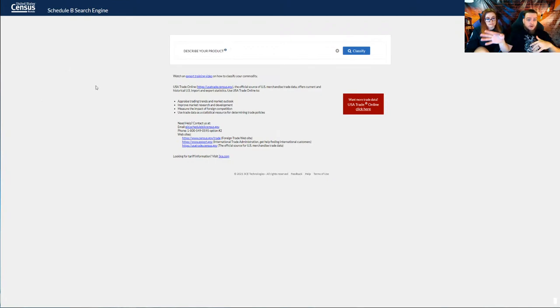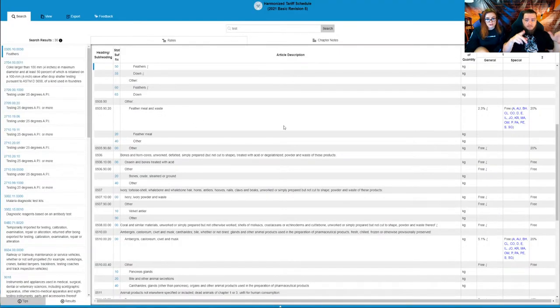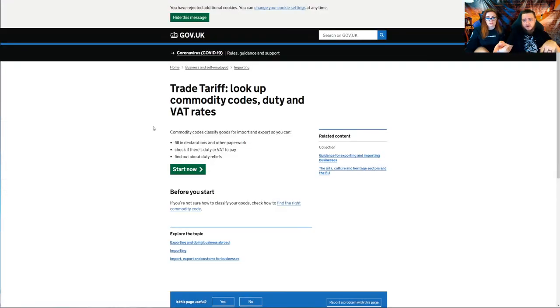So I would start with the census, move over with the Harmonized Tariff Schedule, and if you want to be extra careful, also look it up on here. And these are all listed down below, so if you want to write them down, maybe put a star beside the Census Bureau one, just so you know which one you should focus on first. This is the order of importance.